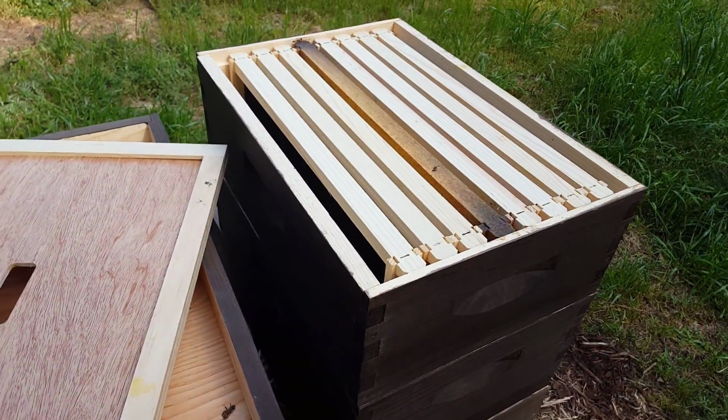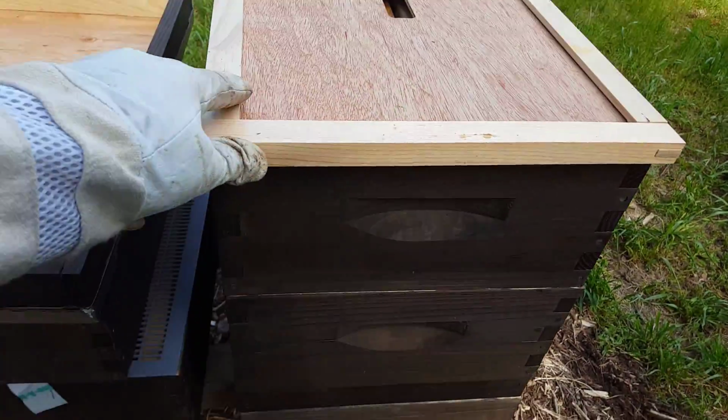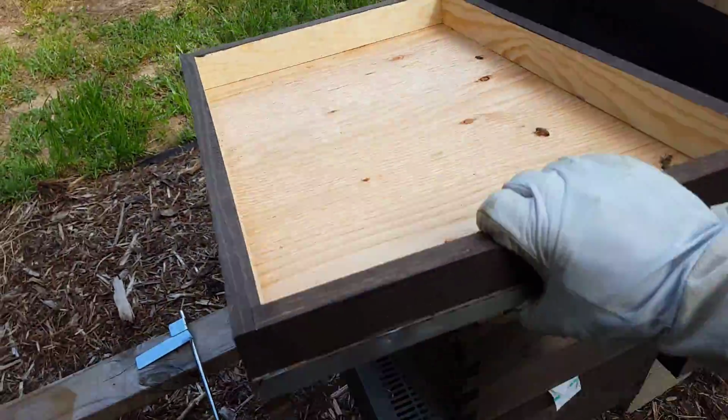Okay, so I really have no idea how to film this without being far away, but that hive, y'all, that hive is rocking and rolling. There are so many day-old eggs in there, it is ridiculous.